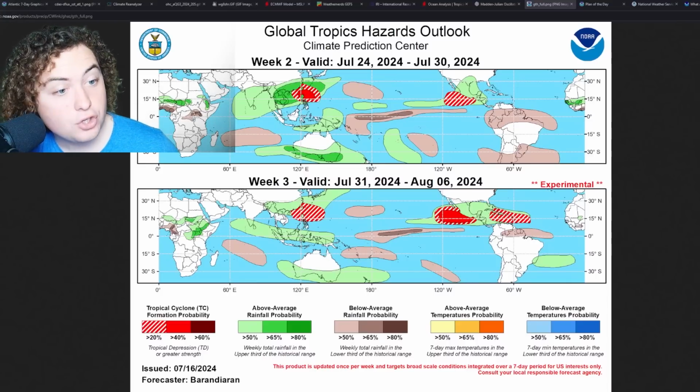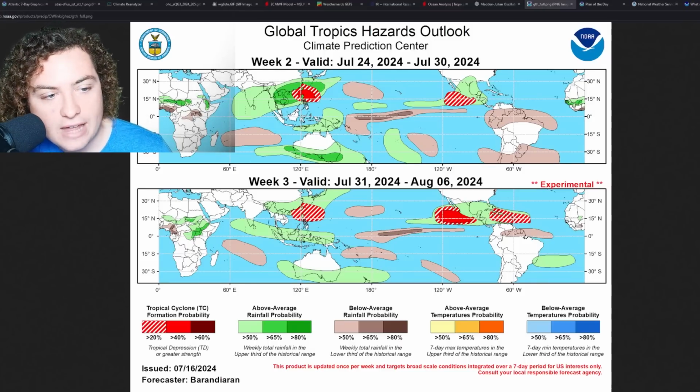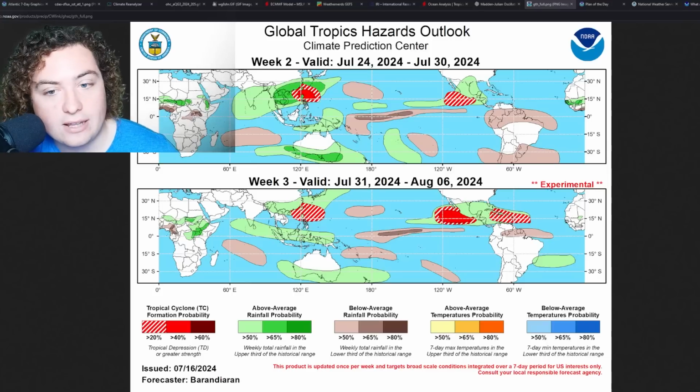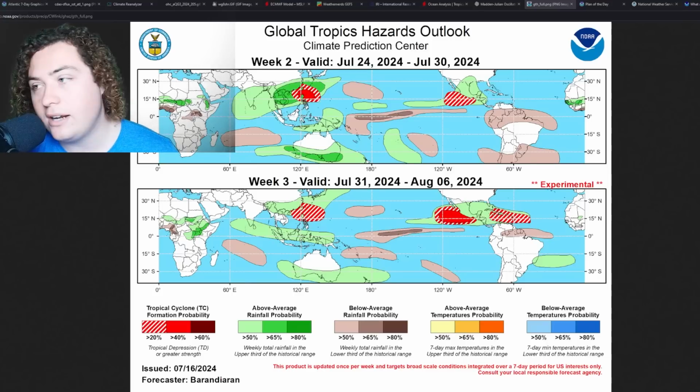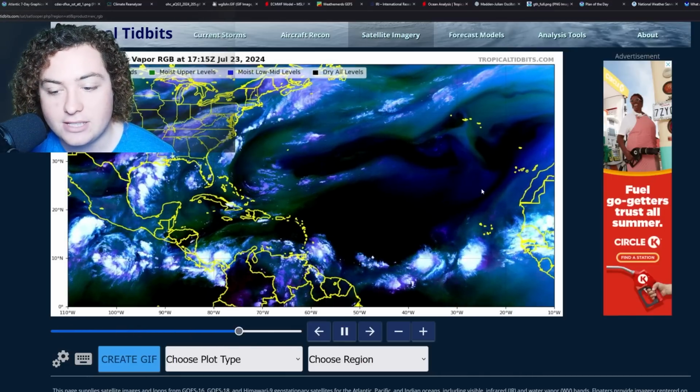So that's just your new updates when it comes to the MJO forecast. We finally have that for you. We are finally starting to see some more signs from the Climate Prediction Center, and from what we're seeing in the observations, that the Atlantic is about to wake up.